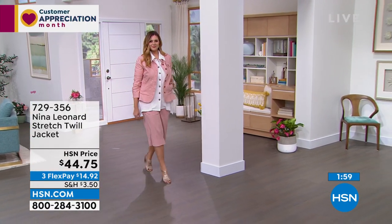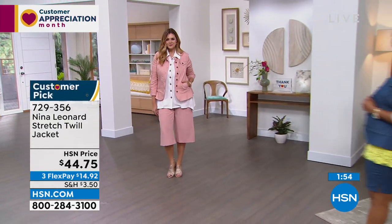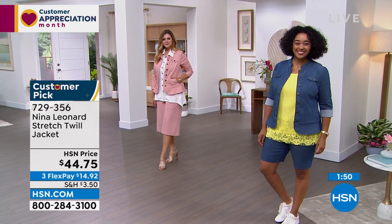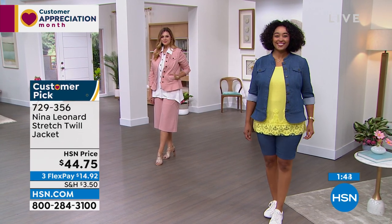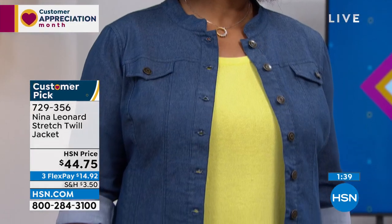Just another quick 3 minute special. But I mean, come on, Kate. We all know that we want the look of denim, even whenever it's in the warmer months. And this is your answer, because it's nice and lightweight. Sure, and it's a denim jacket. It's a twill, you know, denim look jacket that doesn't make you feel like you're wearing a straight jacket.